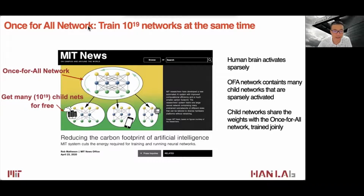So surprisingly, we can train 10 to the 19th different subnetworks at the same time. We can train a once-for-all model and get many child nets for free without any retraining. This borrows the idea of the human brain, where the brain activates sparsely. Not all the neurons are activated at the same time.